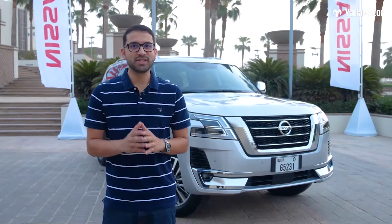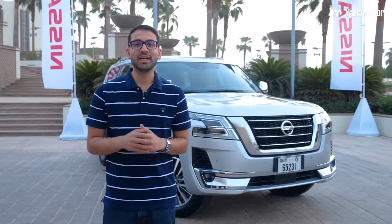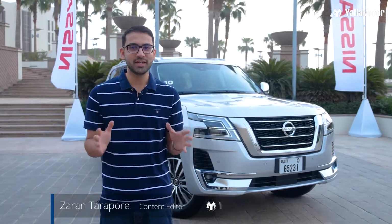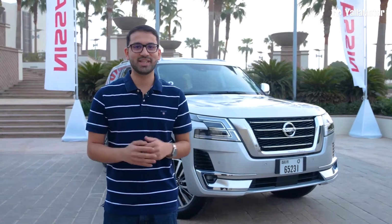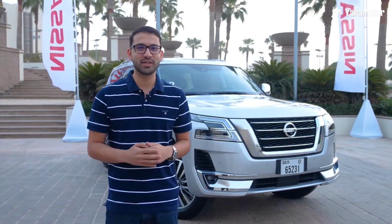The Nissan Patrol is a very important car in the Middle East. Launched internationally in 1951 and to the region in 1957, it's built its reputation as the king of all-terrain. Today, we're in Abu Dhabi for the global launch of the new 2020 Nissan Patrol. Let's take a closer look at all that's changed with this mid-cycle refresh.